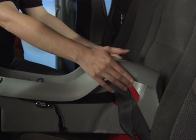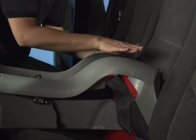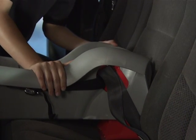Now, I want to check for tightness. So I'm going to slide side to side and front to back, and I don't want it to move more than 1 inch. This is a good installation. Now we're ready to place the carrier and Emma into the base.